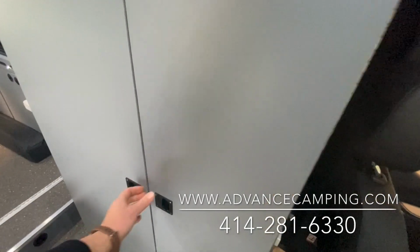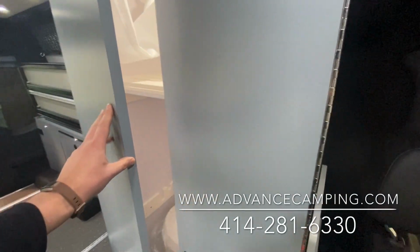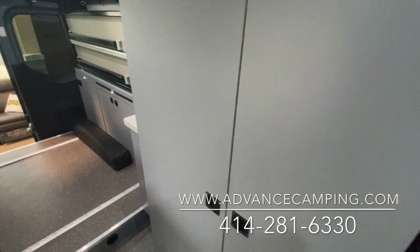And again, I like this. Check this out. These are magnets. It's not a catch. It's not a latch. It's not something that's going to break over time. They're super strong magnets holding the door shut.